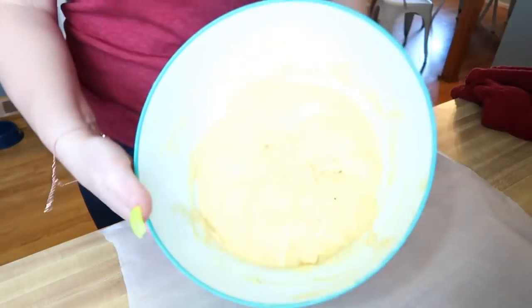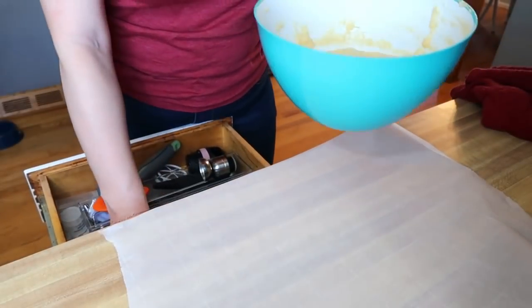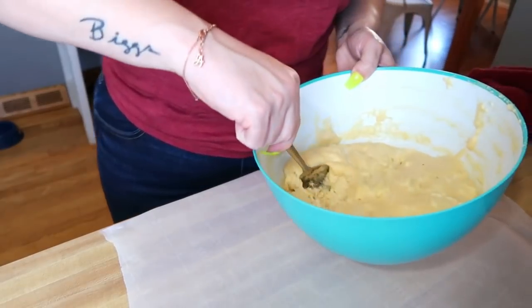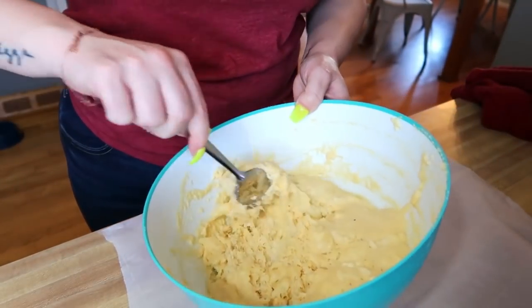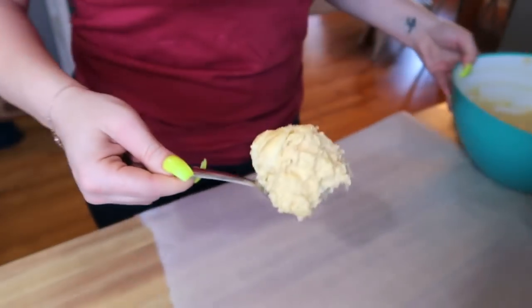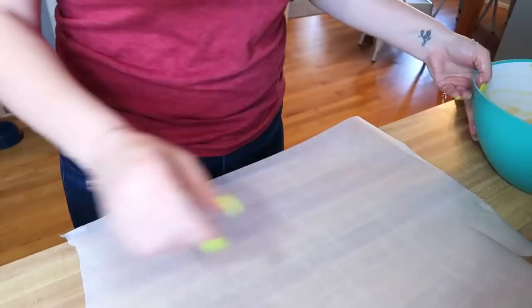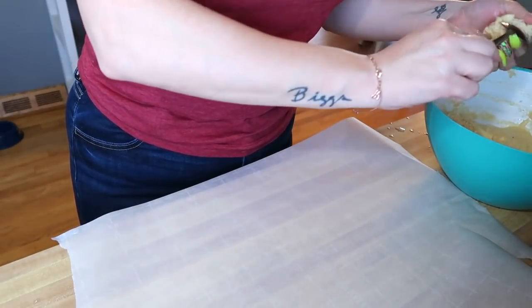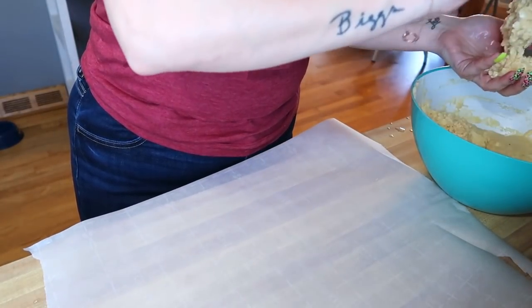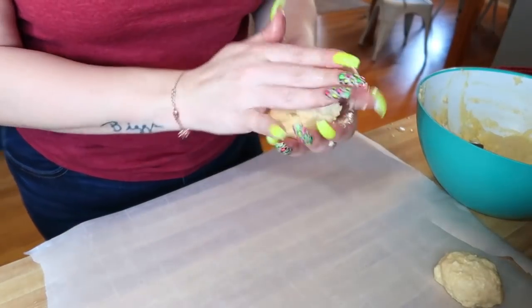Okay, so look at how much our dough has risen. We're going to use these and we're going to make 12 balls of dough. Wow, this dough is really nice. You guys see that? This is a really nice texture. I'm gonna wet my hands. When working with fathead dough, damp hands is the best way to do it because it's super tacky. And I just have them laid out right here on some parchment paper.